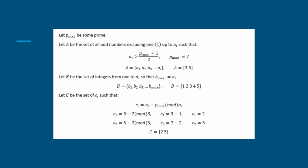So let's imagine some prime number, some largest prime number that we know. And we're going to create a set A of all the odd numbers, excluding 1, up to Ai, such that Ai is equal to that prime number plus 1 divided by 2. For our example, let's imagine the prime number is 7. So that means our set A1, A2, A3, Ai is going to be all the odd numbers, excluding 1, up to P max plus 1 over 2. So our set A is just going to be 3 and 5, because remember, we're excluding evens and we're excluding the number 1.